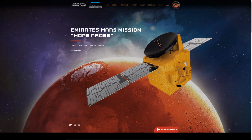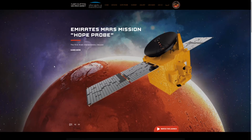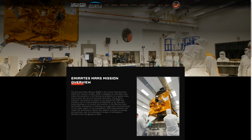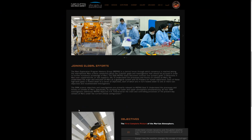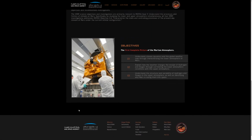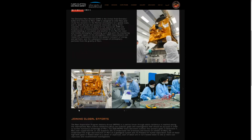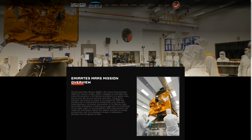It's called the Hope probe. It's the first satellite launched by the United Arab Emirates to the planet Mars. I think it's pretty cool to have this occurring, of course, because the more people studying space, the more we're going to learn, and the more we can share around. They're going to be orbiting around the planet, doing geological surveys and things like that.